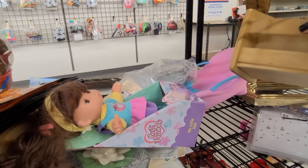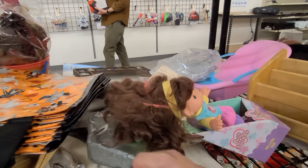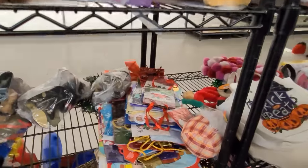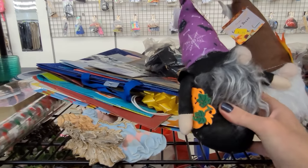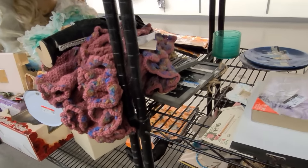When I'm thrifting, I do like to move more fragile items off of crowded shelves. That way, they don't get broken. Let's see, lots of baggies down here. A couple of gnomes. These have migrated over from the Halloween section. They are full price, $5. And that just doesn't leave me enough room for profit. So we'll leave those. Oh, look at this.